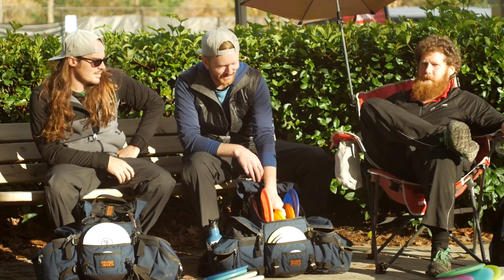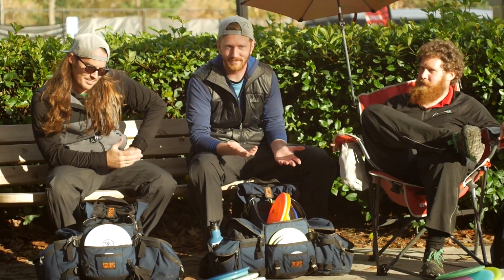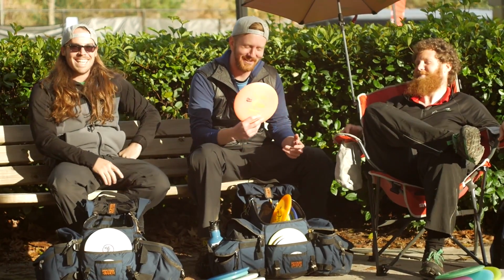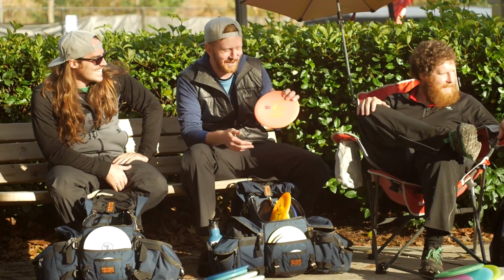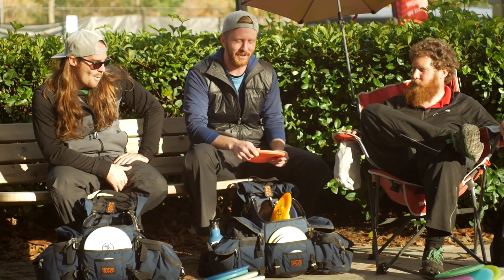All right, I carry 5 mid-ranges right now. One more than Zach. We have a 400G M4. It's really beat up and pretty understable. I really like it for hyzer flips.